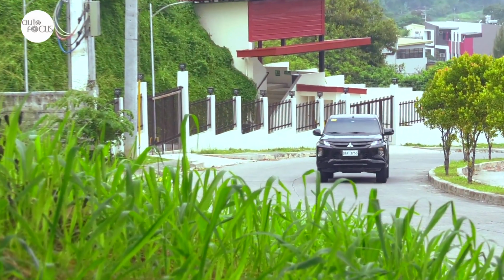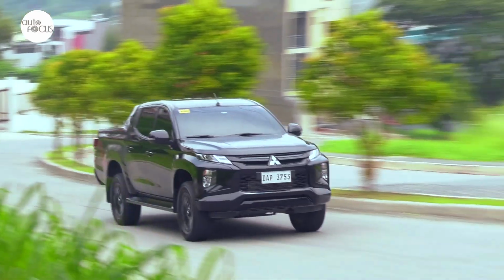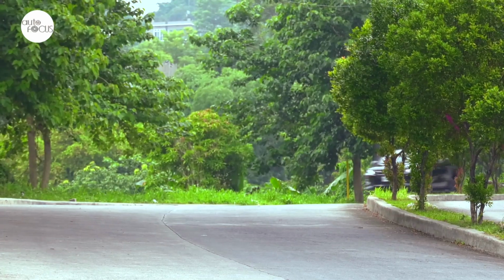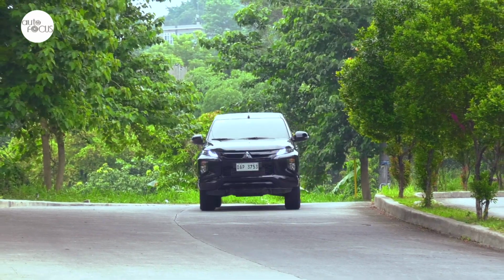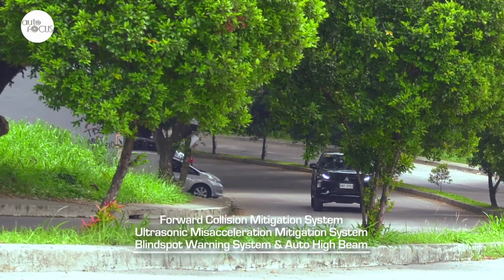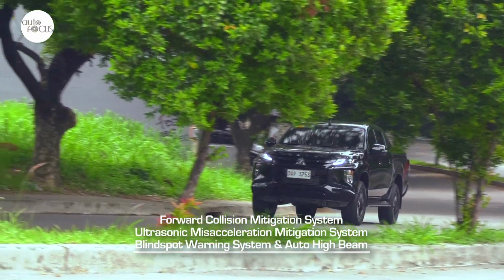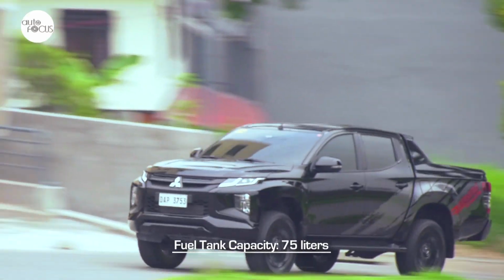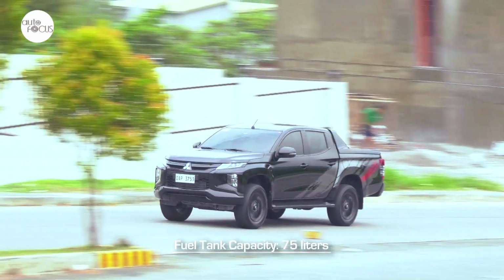Black Series Strada Athlete 2-wheel drive already comes with active stability and traction control, hill start assist, and hill descent control. The 4-wheel drive variant gets a fuller complement of driver assist functions that include hill descent control, forward collision mitigation system, ultrasonic misacceleration mitigation system, blind spot warning system, and auto high beam. Full tank capacity is placed at 75 liters.